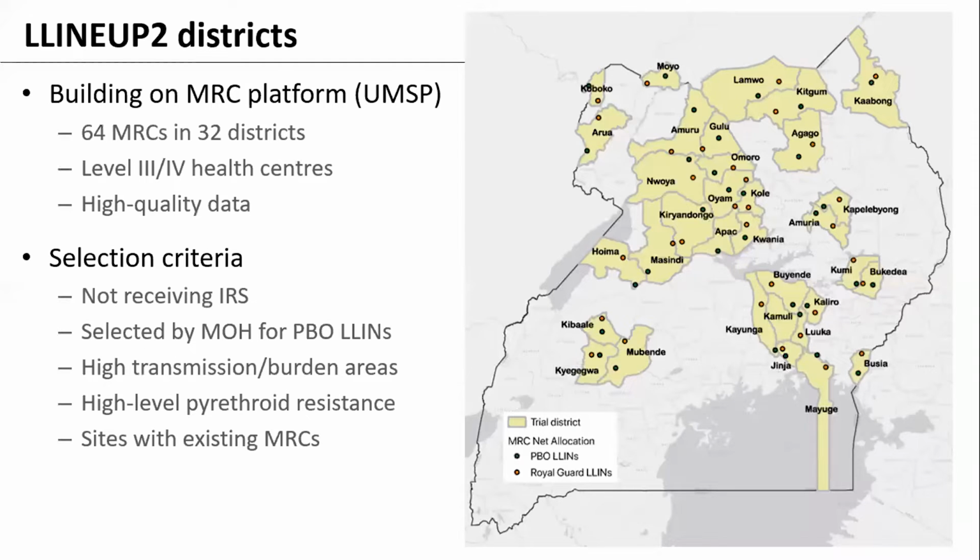So just to show the different sites of the LLINEUP study, we are carrying out this trial in 64 malaria reference centers across 32 districts. Jane has already described what the MRCs are and how they collect their data. How we selected these areas is there are places which are not receiving IRS, and they had already been selected by the Ministry of Health for distribution of PBO nets. And as well, there are places with high transmission and burden and high levels of pyrethroid resistance.